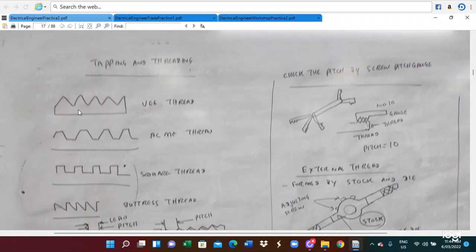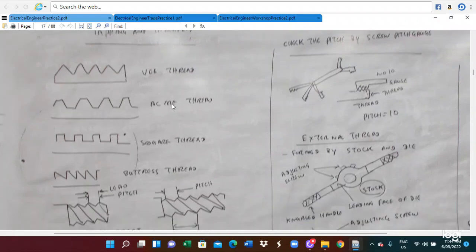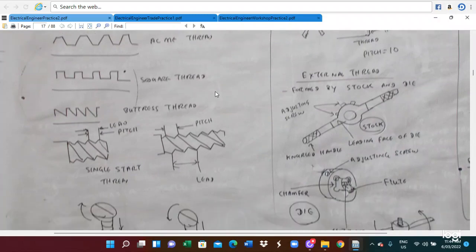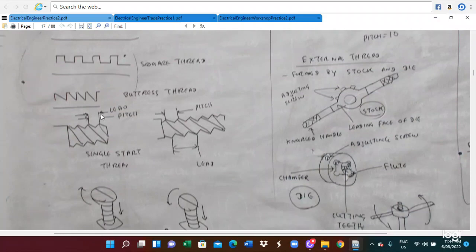This is what we call the V thread. This is the ACME thread. Here is a square thread. Here is a buttress thread. So then we have this top to top, the distance between one thread dot to another thread dot. This we call the lead, and here we call the pitch.